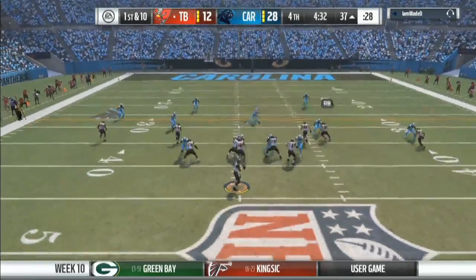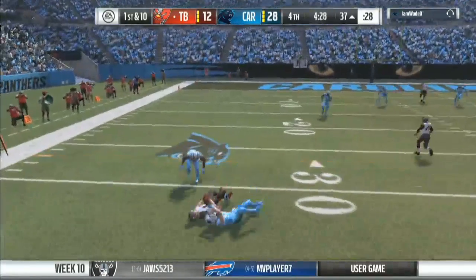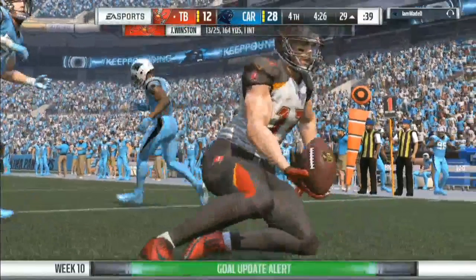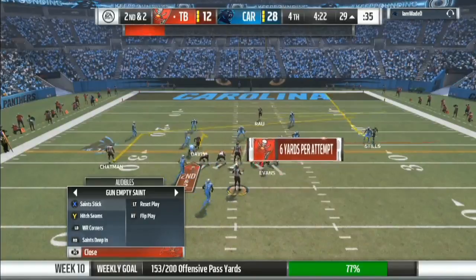What they really want, though, is to not even get to 3rd down. They've got to maximize time and conserve as much as possible. Evans has it left side. A good pickup there, 8 yards on the first down completion.